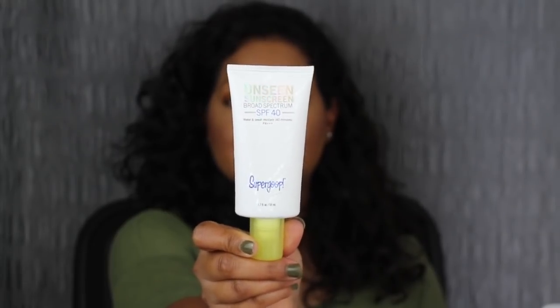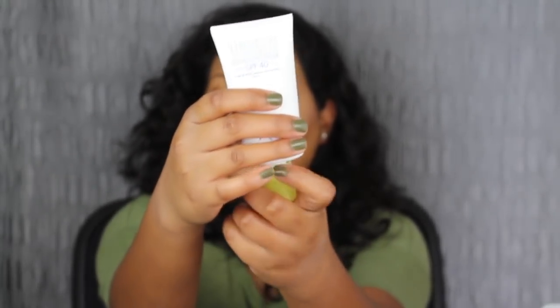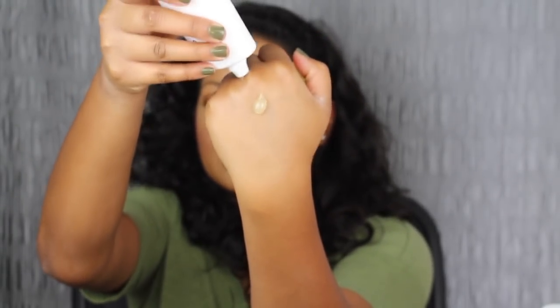Since it's been super hot and humid outside, sunscreen is definitely a must. And the sunscreen that I've been loving in the month of August is by SUPERGOOP. This is a SUPERGOOP Unseen Sunscreen. I love this sunscreen because it is a clear sunscreen. There is no residue. You don't get any flashback when using this sunscreen.